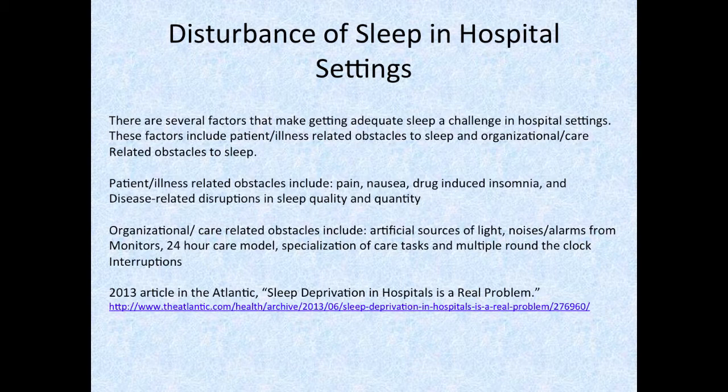But even in the absence of any of those patient or illness-related obstacles, there are some very real organizational or care-related obstacles, particularly in a hospital setting. So we see lots of artificial light sources in a hospital setting that makes it very difficult to control the cues that bring on the onset of sleep. We also see lots of disruptive noises like alarms on monitoring equipment, even as simple as the alarms on IV lines.